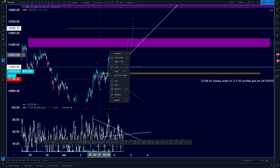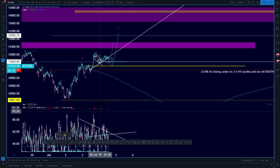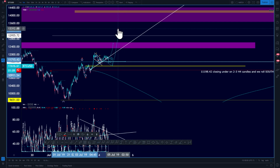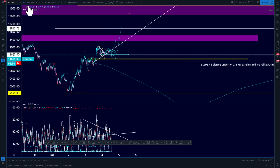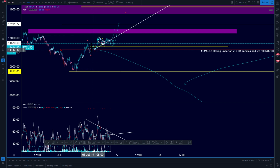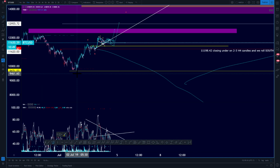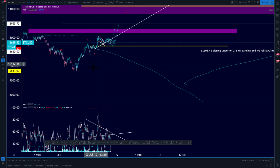But I'll be open to that. In ABC, two waves like to mimic each other in time, and one likes to be very drastic, either in expanded time or in contracted time. And if we measure this move to this move, it lands right in the time aspect that you need to be acceptable for a close.